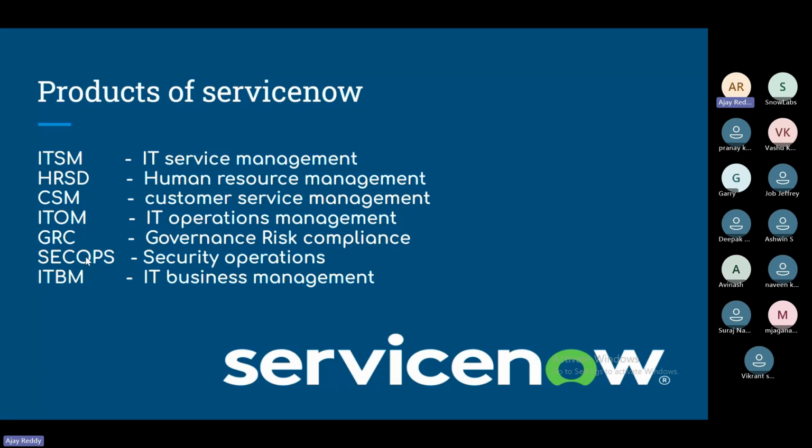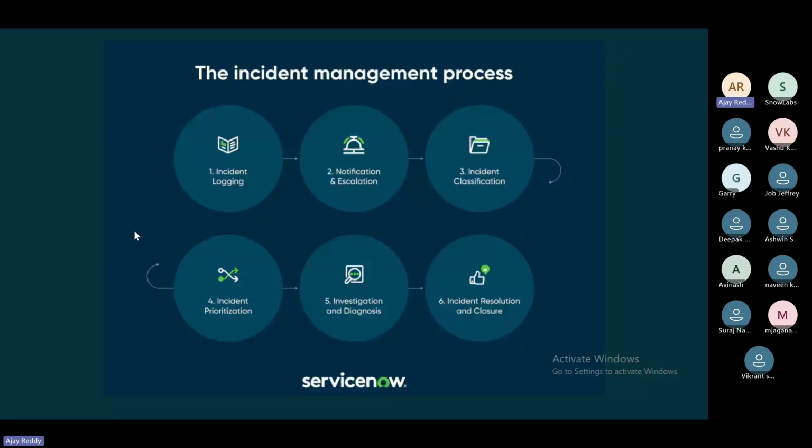Every product has a demand. Every product has a certification. From a certification point of view, there is a first level certification, the administration certification, that is CSA, Certified System Administrator. Then CAD, the Certified Application Developer certification. So these are two platform certifications. After that, every product has related certifications, CIS, Certified Implementation Specialist for ITSM, HRSD, which we can also do. Okay, any questions?